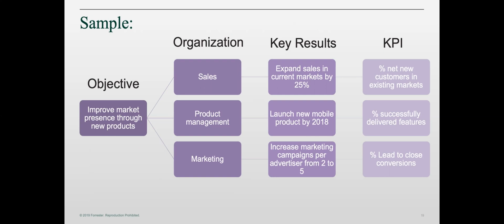From that, they can then determine a KPI that can be tracked throughout the progress throughout the measurable time box to help them know whether they are on track or not. So for sales, it could be number of net new customers in existing markets. For product management, percentage of successfully delivered features in each sprint to the marketplace. For marketing, it could be percentage of lead to close conversions. Now, mind you, that marketing KPI is also in alignment with the sales KPI. So you can see how well organizations are working together to help them achieve that investment in that portfolio.